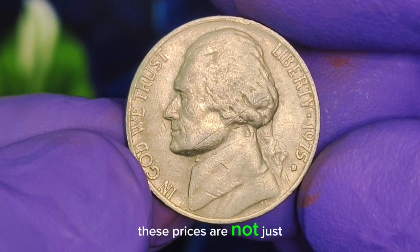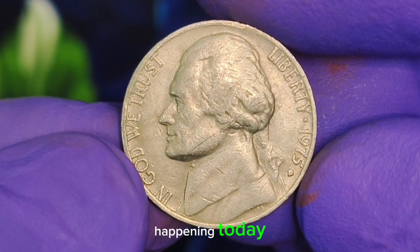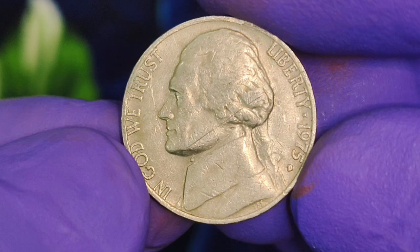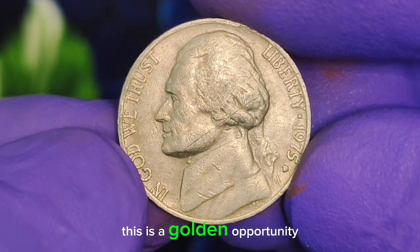These prices are not just speculation. They're based on real auctions happening today. This coin is proving itself as a strong contender in the list of valuable modern-era nickels. For collectors looking to invest wisely, this is a golden opportunity.